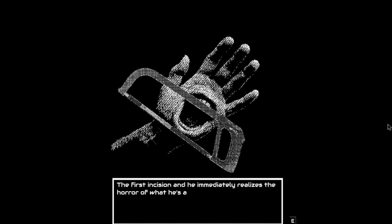The first incision, and he immediately realizes the horror of what he's about to go through. Nanobots instantly heal the wound. This means that he has to cut faster than his arm is healing. Oh my god, the trauma! Accepting the inevitable, Nick began to saw.